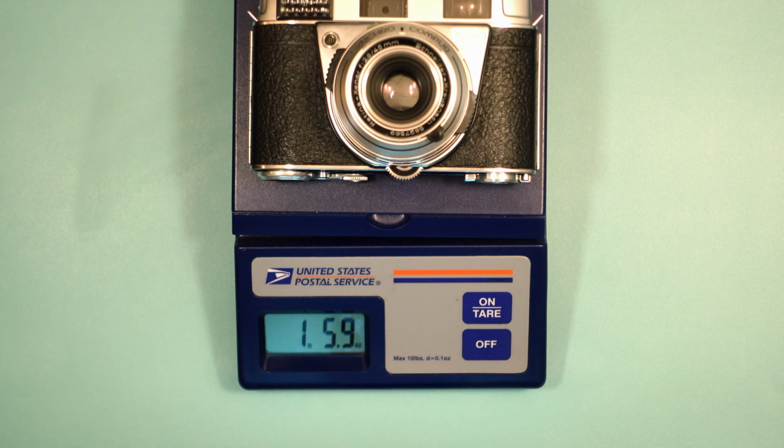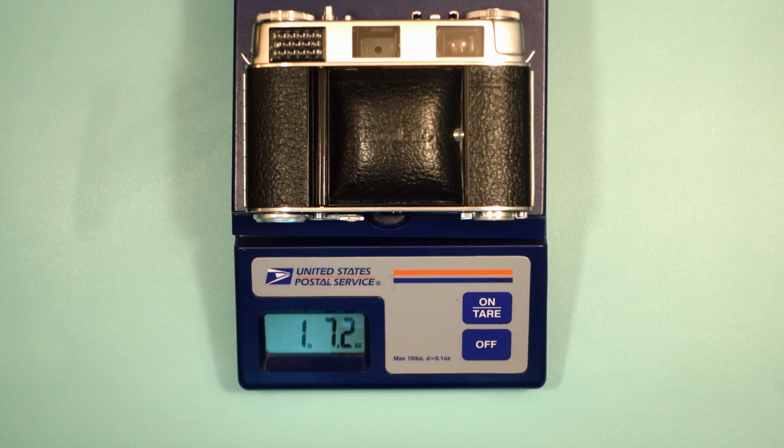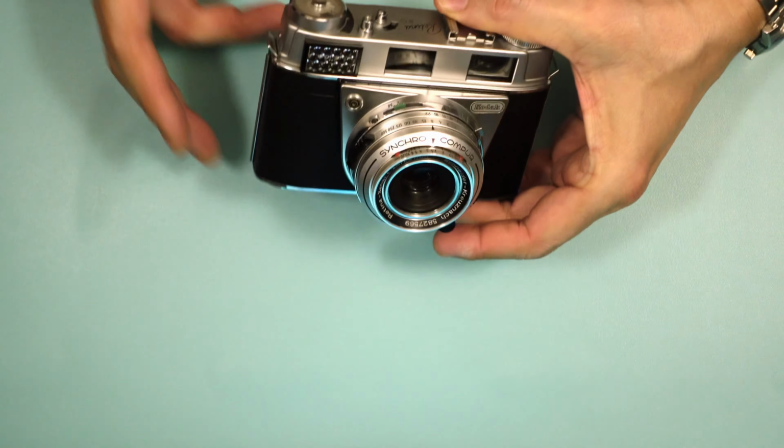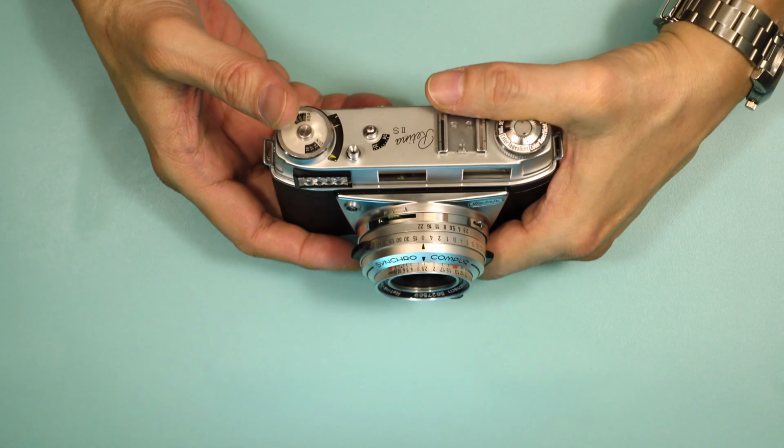Real quickly, let's weigh the camera. This comes in at 1 pound. I think we could say 1 pound 6 ounces. What about the 3C? 1 pound 7 ounces. Let's get back to this camera. All right, so running the meter is slightly complicated.